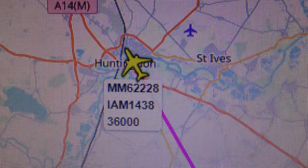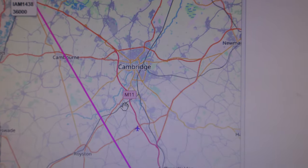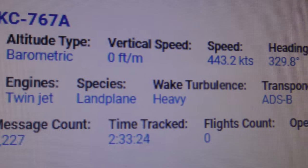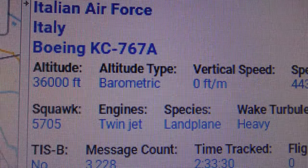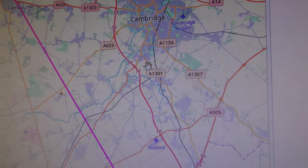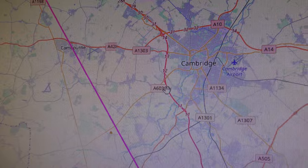Right, so where that just passed. The thing I really wanted to show you, it's not going to be brilliant footage, but that's now over Huntington. I've just filmed it from Cambridge. There. That's what that was. Italian Air Force KC-767. That's one of their refuelling tankers. And let's just see where it passed over Camborne.